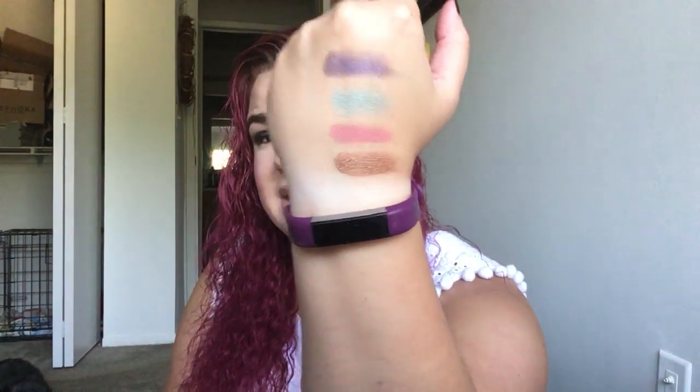This shade is really pretty. Honestly, that's just as good of a copper as the one that's in the Stila palette. The Stila palette's slightly more orange, but that's a great shade. I think it's really stunning. So yeah, I like it on the lid is pretty much how I use it.